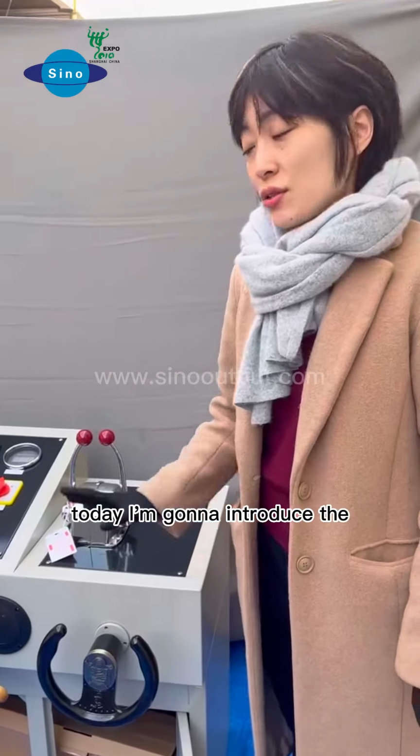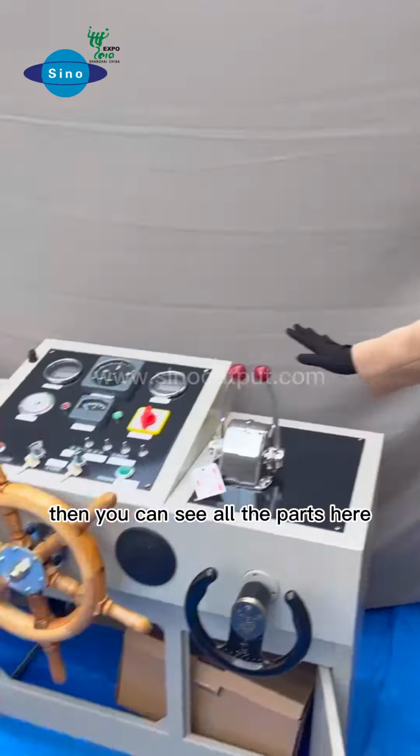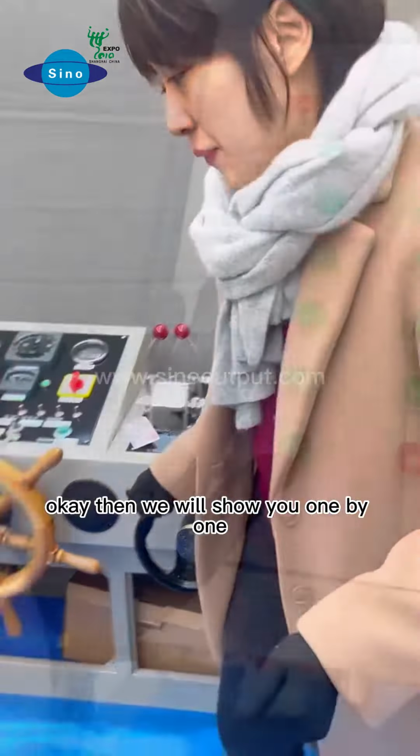Today I'm going to introduce the mechanical hydraulic steering system to you. Then you can see all the parts here. Okay, then we will show you one by one.